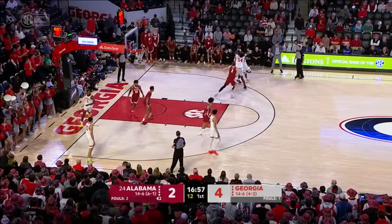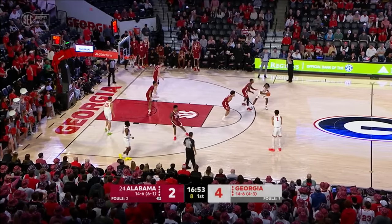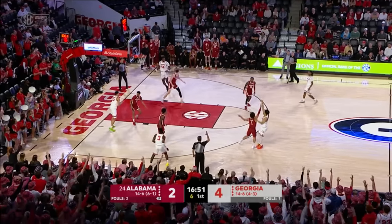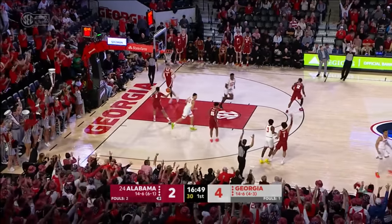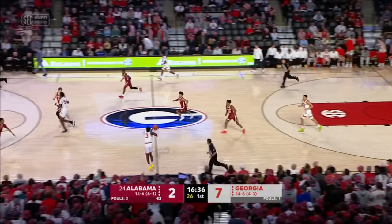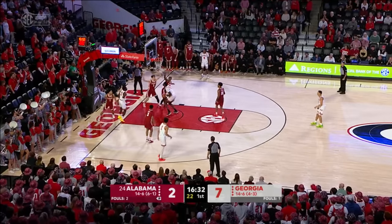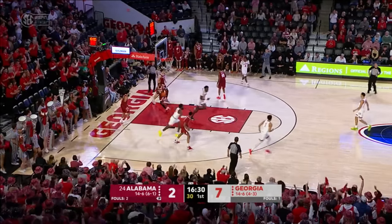Likes to run too, but they're not going to be against trying to slow things down or settle things down a little bit in this game. Absolutely, there's no doubt about that, but you got to be able to run when you can. The slow start from behind the line continues for Alabama, now 0 for 4, and Thomason drops it inside to Chiwa for two more.